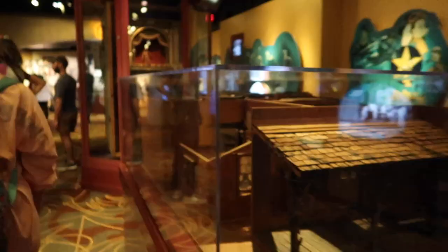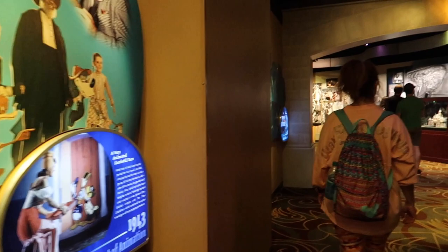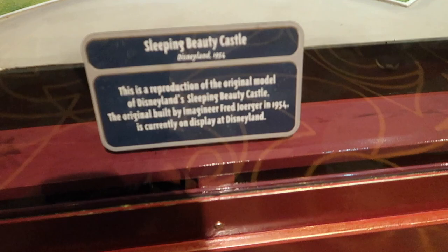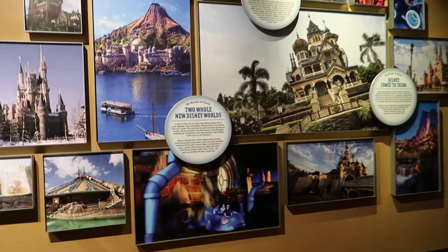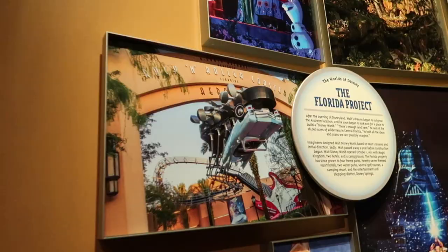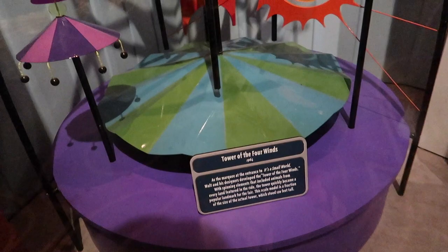And they have so many neat exhibits in here. I'm such a big Walt and Roy Disney fan. So this stuff is magical. Some of these exhibits are new. I have not been in here in a bit, so this is cool. This is now more of the modern day parks. I love all this Mary Blair art.